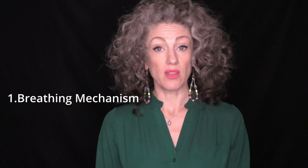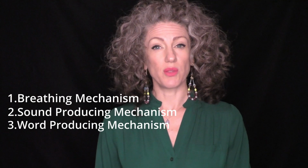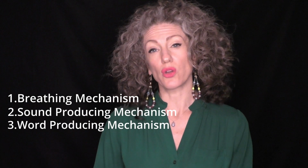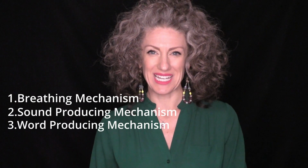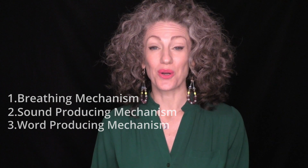There are three systems at play when you go to create sound. The breathing mechanism, the sound producing mechanism, and the word producing mechanisms. So we have the breathing mechanism, which is your respiratory system, your sound producing mechanism, which are your vocal cords or your vocal folds, and your word producing mechanisms, which are your lips, your teeth, your soft palate, your tongue, and your sinuses or your resonators.